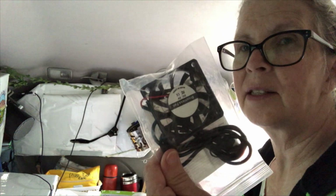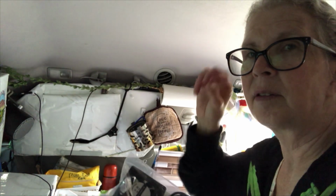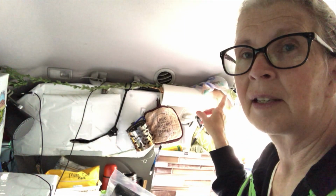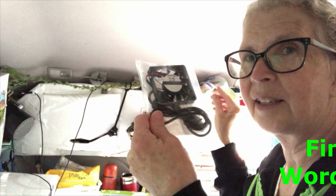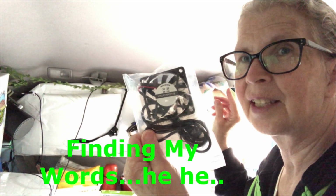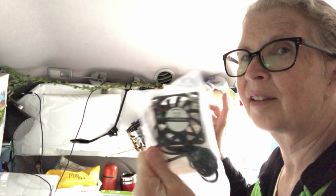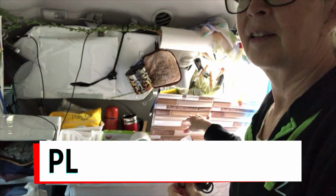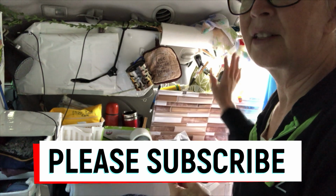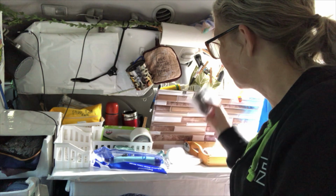I got one of these to put up in my door. My window cover has a screen in it, and I'm gonna put this up against there. I may not even need to cut it. I'll use it as an exhaust fan for when I'm cooking, because I like to do my cooking here. And maybe I don't want all the fans on, I just want to exhaust the steam and stuff out. I can use that.